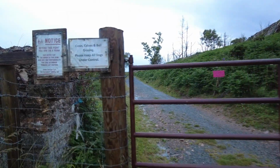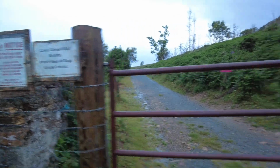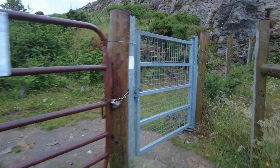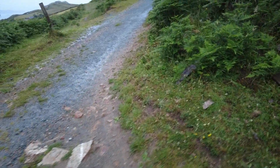So we've reached our second gate, a few notices of warning. So we're going to go through here now. If I can open it, there must be a knack to it. The other one was left open. Oh, I just push it. How simple of me. And proof that I've closed it behind me.